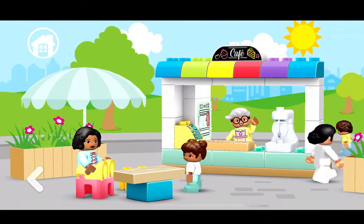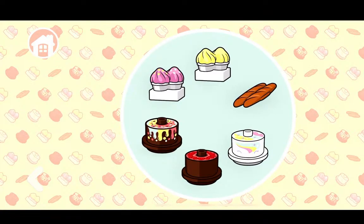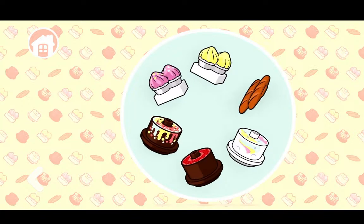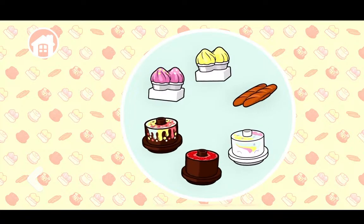Let's see what's next. Oh, there we may bake some cake, cupcake, or bread. Let's choose what to cook today. We may cook vanilla cake with unicorn print, chocolate cake with strawberry, chocolate cake with multicolored icing, strawberry cupcakes, lemon cupcakes, or bread. I want to cook chocolate cake with multicolored icing.